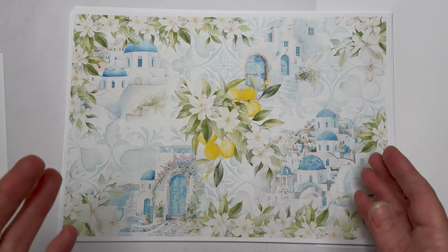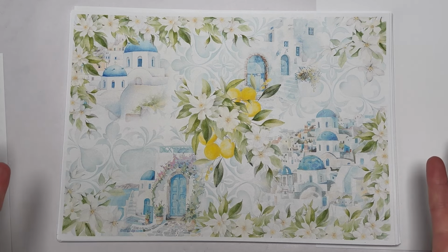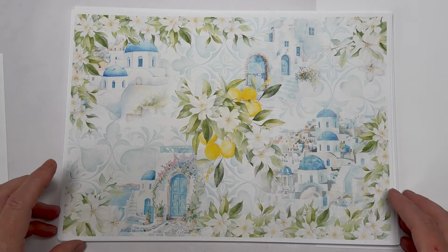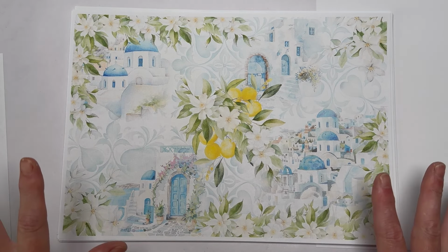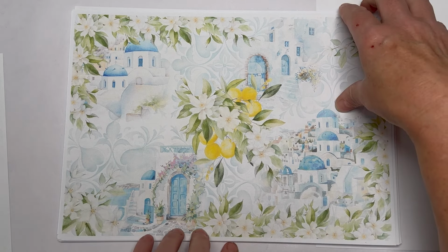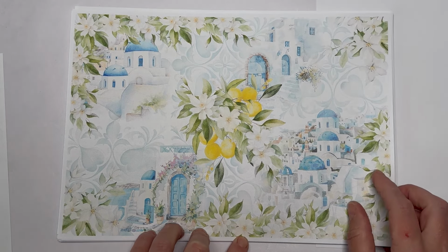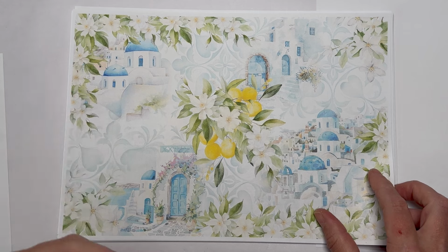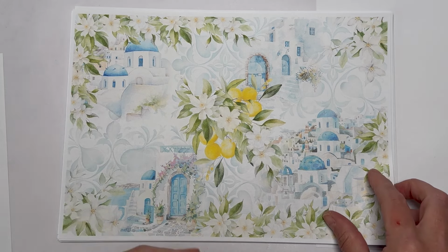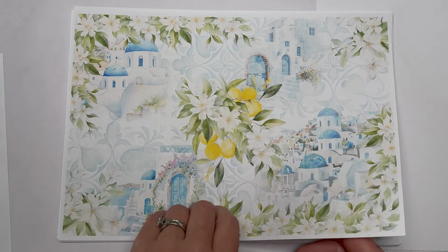So here we've got the beautiful blue topped roofs, typical of, well, they're from Santorini, which is in the Med. It's absolutely beautiful. I've been several times. It is just breathtaking. It's very hot and it's very people-y, but it's beautiful. And the lemons out there are everywhere because they're grown locally, and they make liqueurs and jams with it and all sorts of things, so you'll see lemons everywhere.